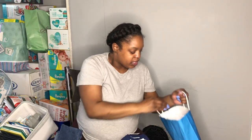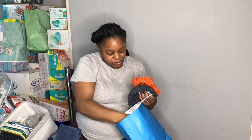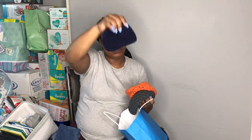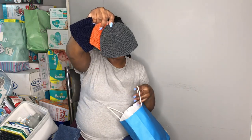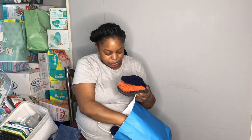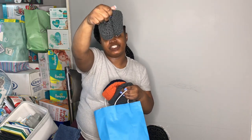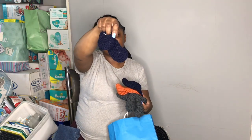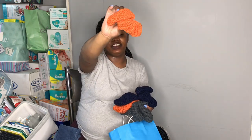And his auntie also got him these handmade. I thought these were so cute. Little hats. Navy blue. This nice orange. I love the orange. And the gray. And they come with these little booties that were so cute. And he has each color to match. Gray. Then he has the blue, so cute, and the orange.